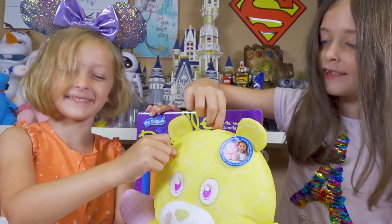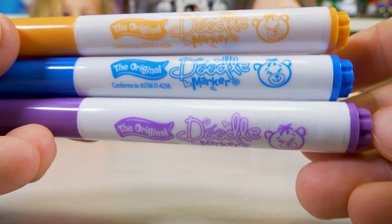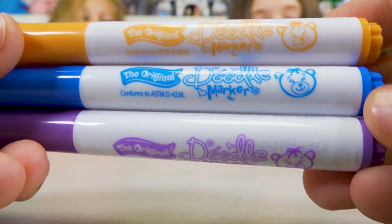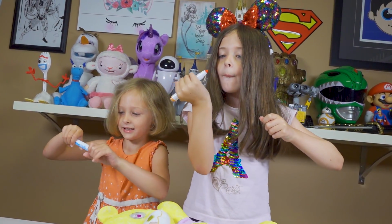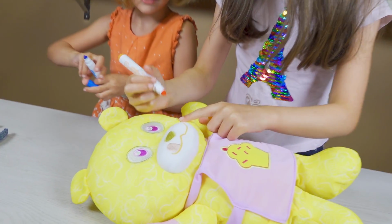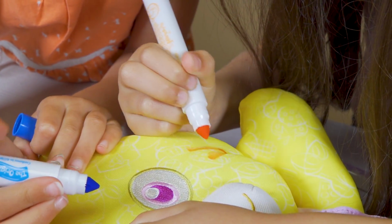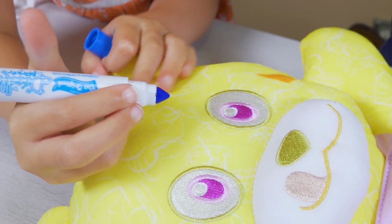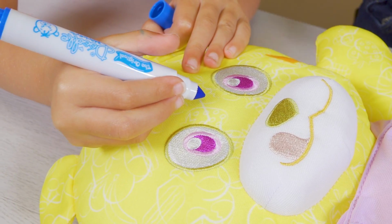You're drawing already? The bear came with three colorful markers. So we got purple, blue, and orange. I think they would all look good on this bear. You girls ready to get drawing? Yeah. All right, draw something really cool on her. I'm gonna draw an ice cream cone first. Okay, I'm gonna draw an ice cream cone. Oh, nice one. What are you drawing, Chloe? I'm gonna draw a butterfly.